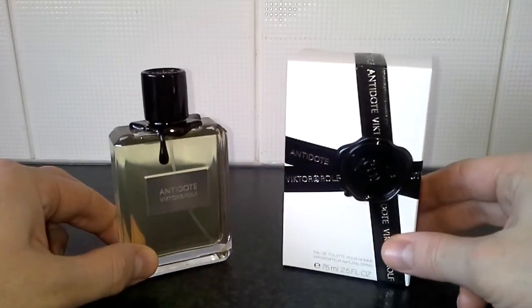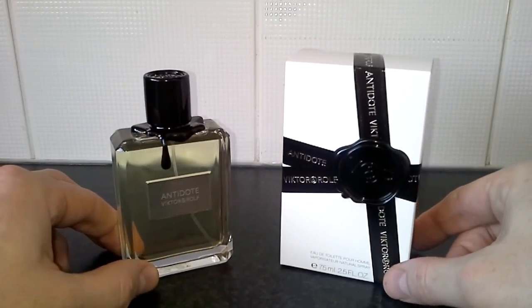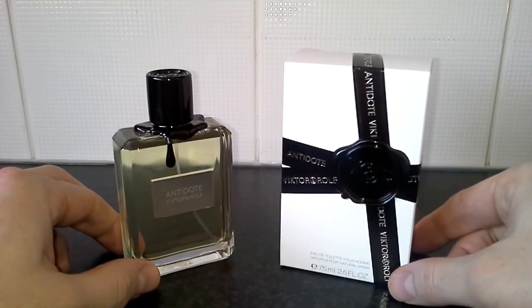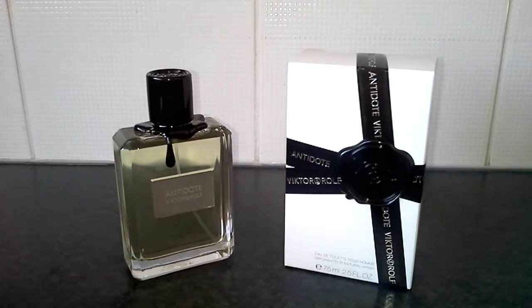Comparison-wise, there's parts of the fragrance that remind me of Eternity by Calvin Klein. There's little parts of it that remind me of Egoist by Chanel. Not sure what parts, but I do get that. Having said that, it doesn't actually smell like either of those fragrances at all, or anything else I've ever smelt. So it's a pretty unique one. I don't think you'll find anything that smells like this.